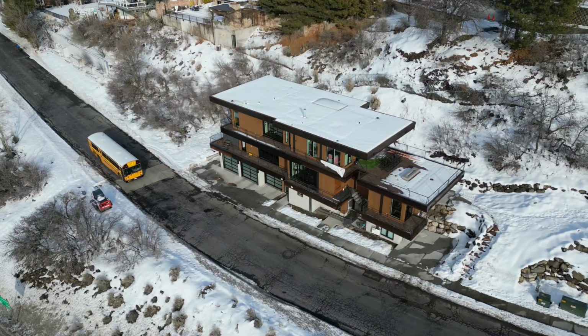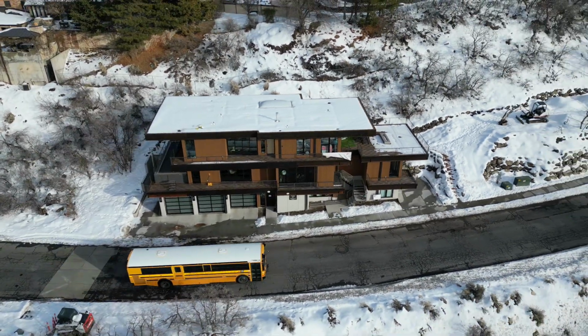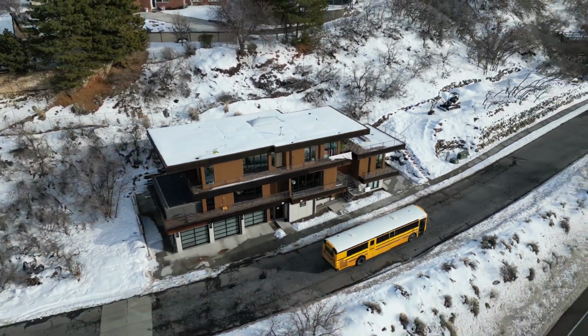One other thing you have to keep in mind about living here on the east side is that housing is going to be a little bit more expensive, with higher end homes, especially closer to the mouth of the canyon. You're going to find a lot of older homes, but these are really nice, higher end homes that are going to come with a price tag, right? You also get some incredible views, and if you're living on this side of the valley, you're paying for those views as well.